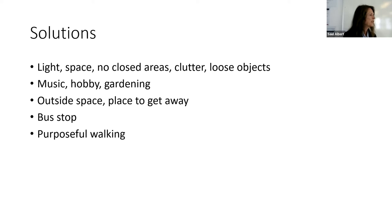Having outside spaces was mentioned as a really good idea. Obviously, we're in England, so we need to make sure that people have somewhere to walk under, perhaps, if it's raining, but to allow people to do gardening, to walk around freely, in a pretty green space, with flowers for sensory stimulation, et cetera. And then that bus stop, purposeful walking, I talked about.